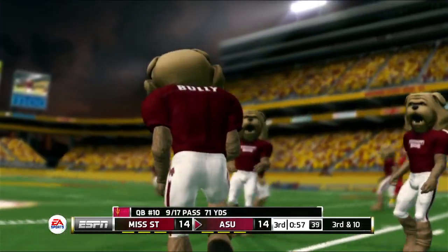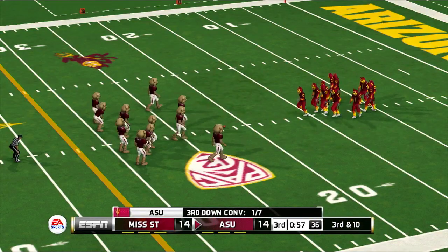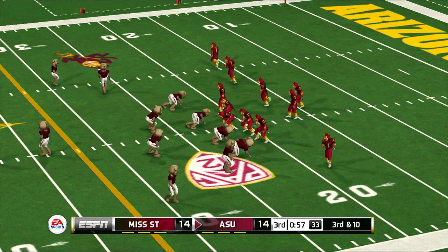Sack him, the pressure was still enough to force a bad pass. If you can get in there and disrupt the pocket, then the quarterback is going to have a tougher time getting the ball to his playmakers.